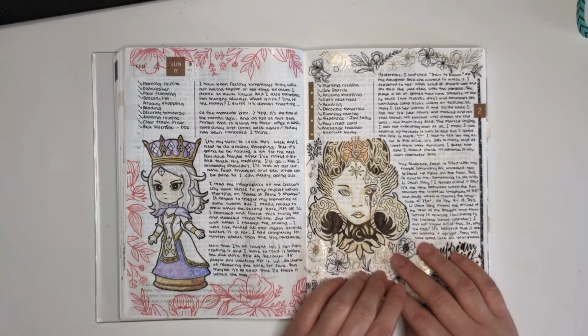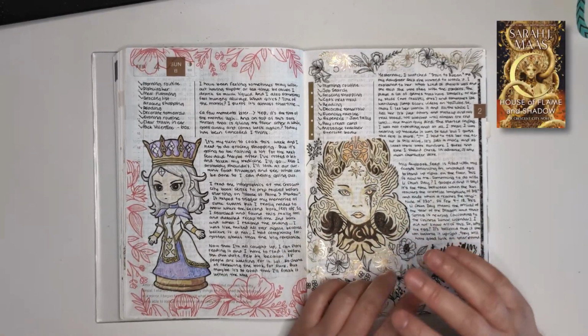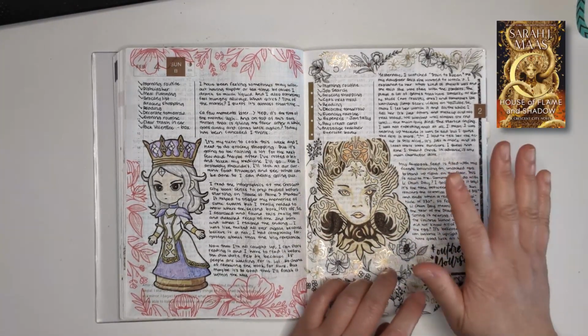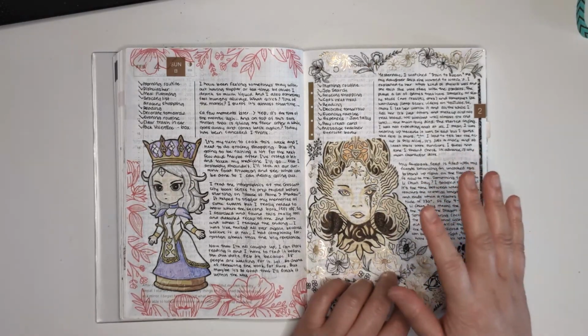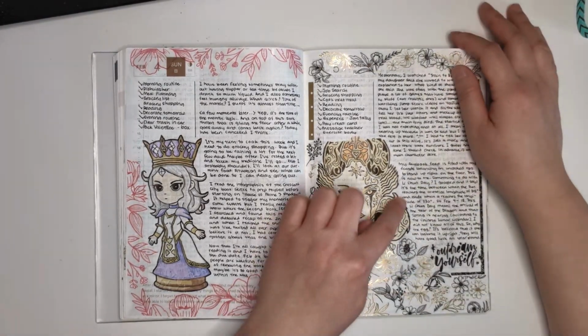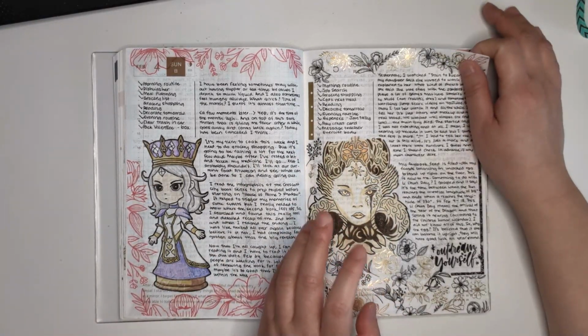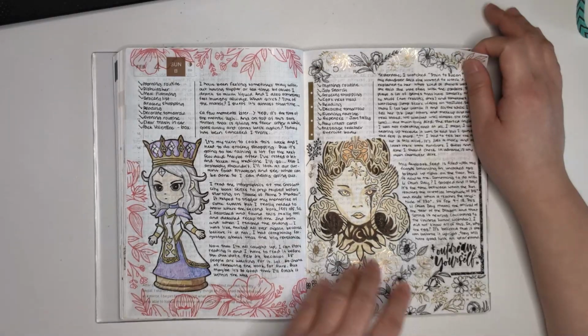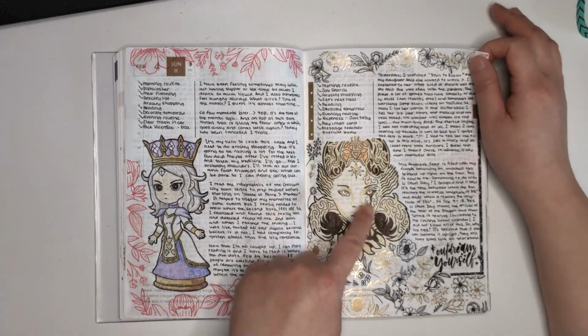And of course, I had to draw the book cover of House of Flame and Shadow, but it was hard. I couldn't make out a lot of the details and I was getting confused the longer I stared at it. So I decided to just focus around her face, and for the details that I couldn't make out, I just created my own. The gold and black floral stickers are just to match with the color of the drawing.